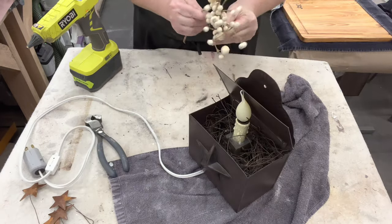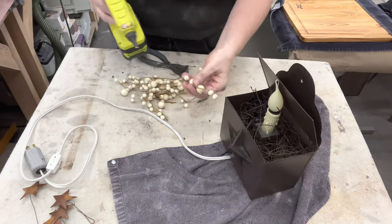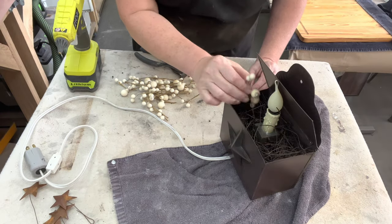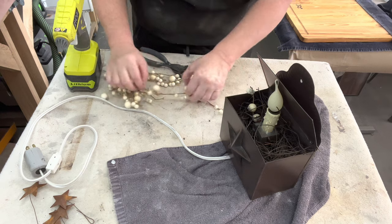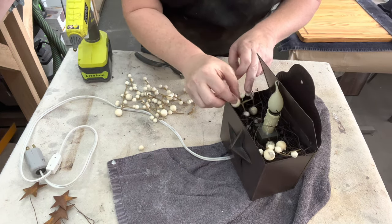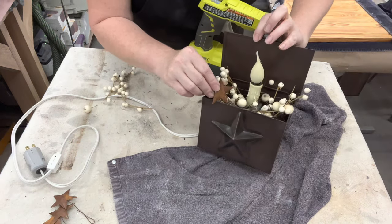And now I'm going to start by building it back up. I have these picks that were in my stash. I think Hobby Lobby sells them. I've had them forever, so great opportunity to use these up. So I got the other pip berries out. I'm going to cut these apart, fill this back in, and put those four rusty stars back in. But I am going to add a little bit of hot glue so these stay in.